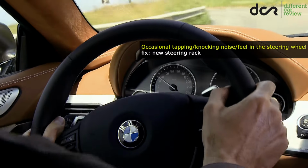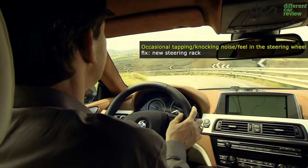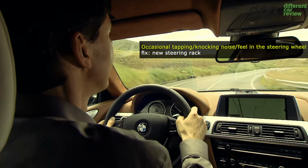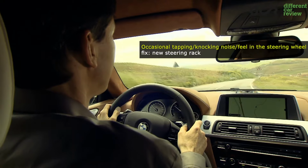The last thing you should check is a strange occasional tapping, knocking noise or feel in the steering wheel when coming to a stop or moving slowly. This is not normal, and owners who experienced this got a new steering rack under warranty.